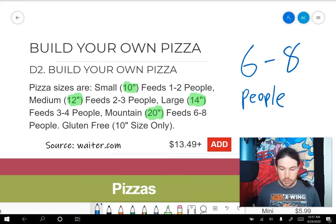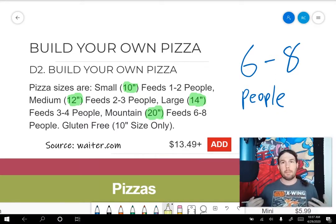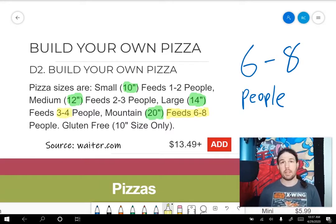Now, it looks to me, according to this build your own pizza menu here, that if we want to feed 6 to 8 people, we have two main choices. We can order one mountain size, which feeds 6 to 8 people, or we could order two large sizes, each of which feeds 3 to 4 people. So both of those will get us to the amount of pizza that we want.